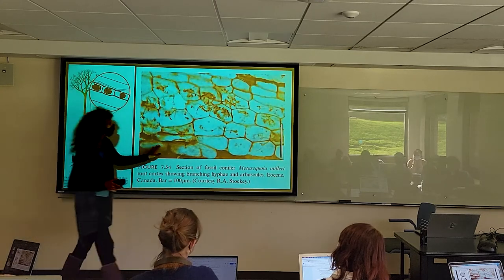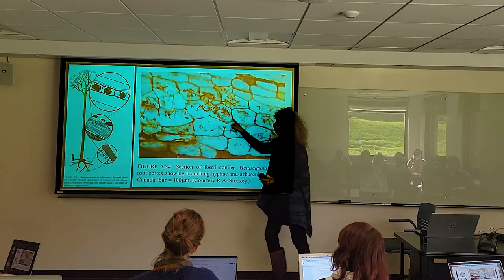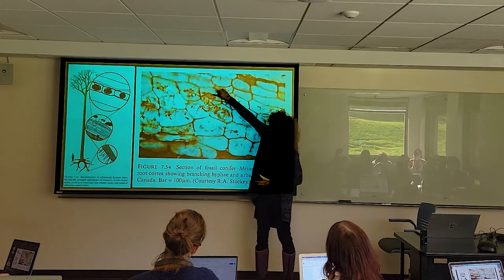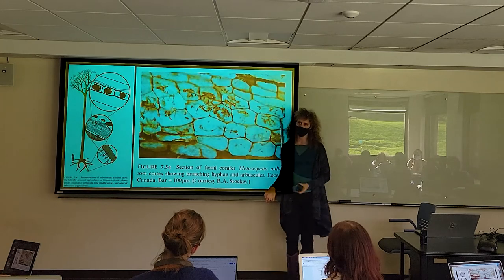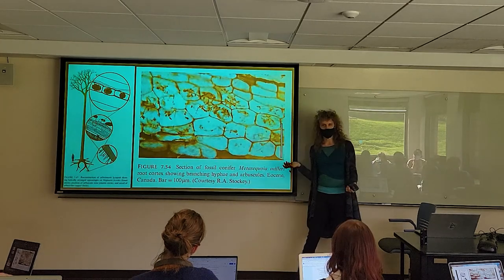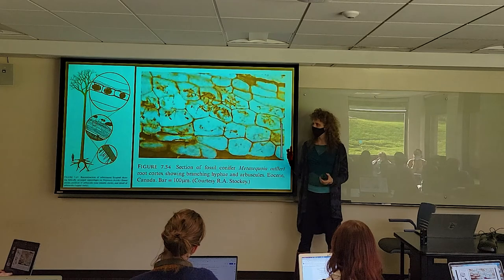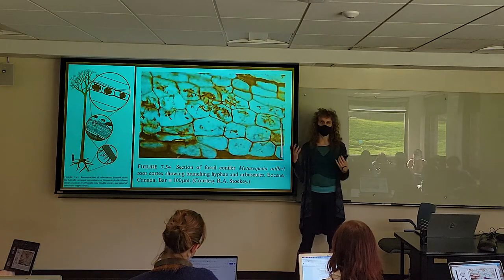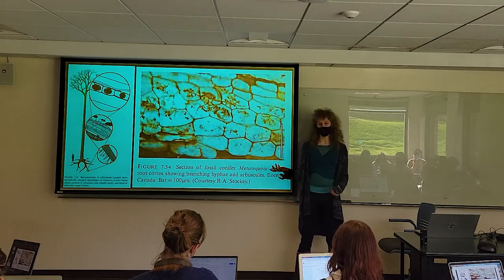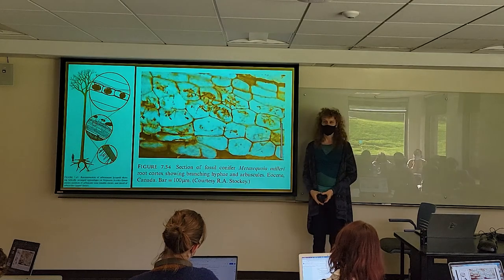Right, so this is a zoom-in version of that. It's a little hard to see, but here are the individual plant cells. And here, each of these are arbuscules. So in the earliest fossil plants that we have, we see evidence for Glomeromycota being present and, in fact, forming a large portion of their vascular systems. And that's really cool.